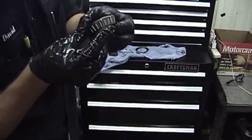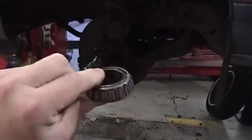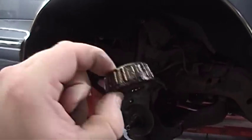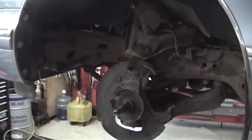Okay, what we've got here is a bearing that has been cleaned of all grease, and then the Keykeeper has one that has not yet been cleaned right here, and you can see there is quite a bit of difference in the condition of that bearing relative to the clean one. The clean one's also a good deal cooler.